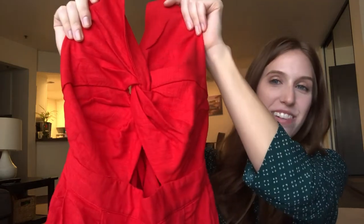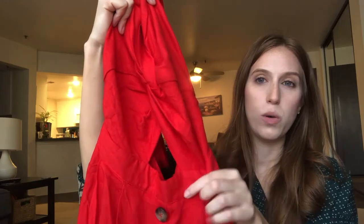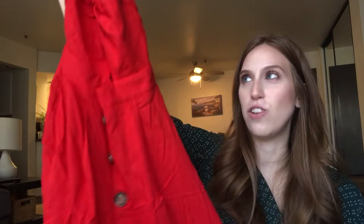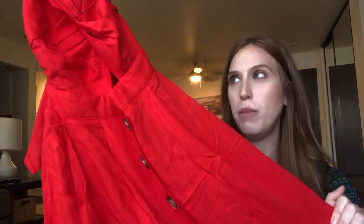So as you could see in the front, there is a twist detail at the top, and then this cute little cutout right here. I think that's adorable, plus these brown little buttons that go down the skirt of the dress. I think it's so cute. It is a cami top on the dress, so it's little spaghetti strap tanks, and then it is a fit and flare, so it flares out at the bottom.